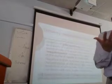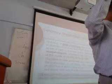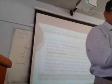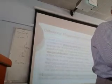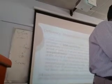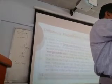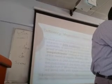What is megaloblastic? There is no folic acid, or deficiency of folic acid. So it means there is no DNA synthesis in the red cells. Red cells will not be mature. When they are not mature, their size will be bigger, but their membrane will be very, very fragile.